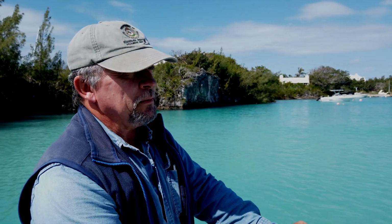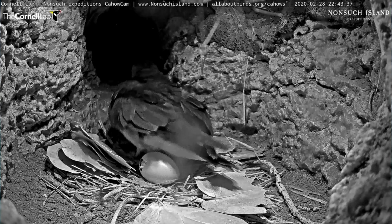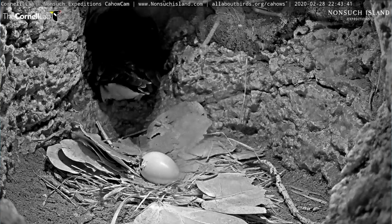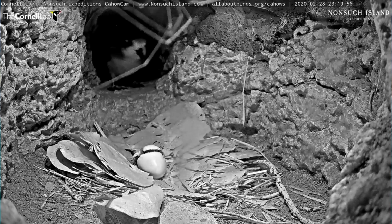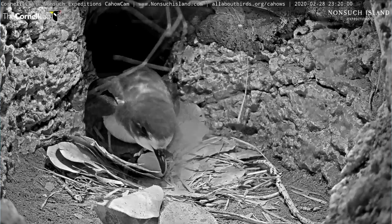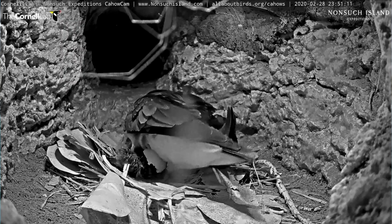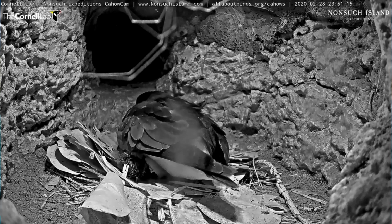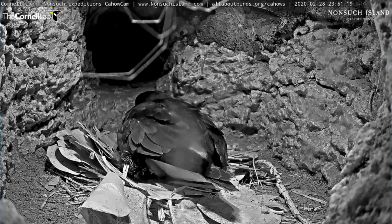That happened the day before, and then by about 11:15 last night, the pip had gotten bigger. And by about 11:15 last night, the top of the eggshell had been pushed off by the chick. He was still wearing the bottom half like a diaper almost. And by about a quarter to midnight, the chick was fully out of the egg.